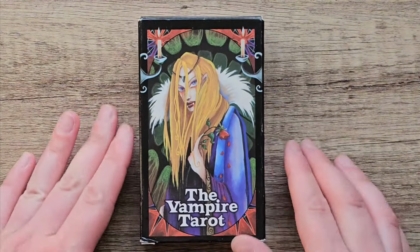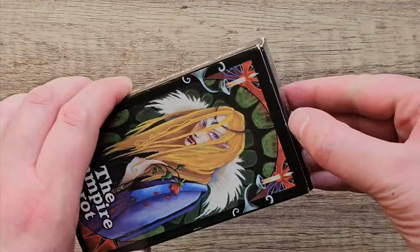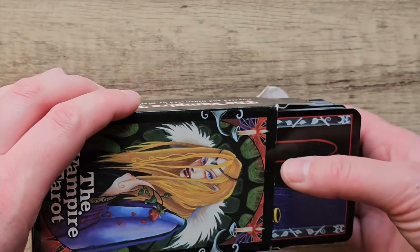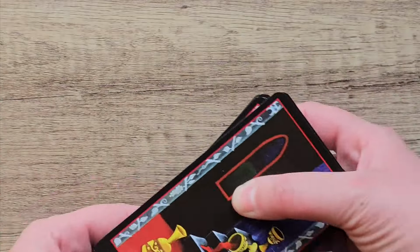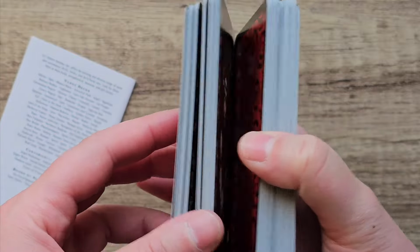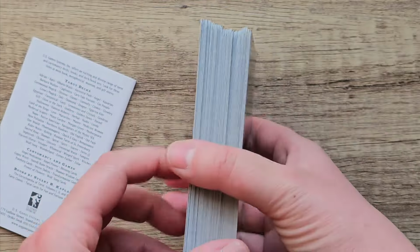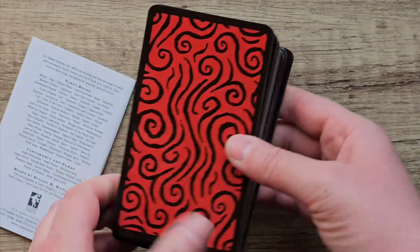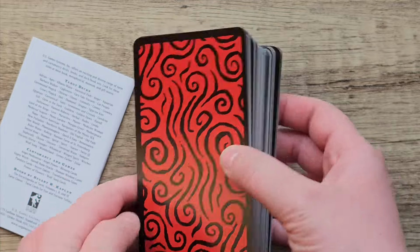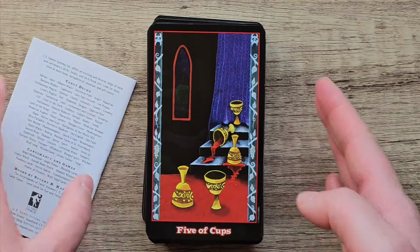Another deck I want to show you is this one, the Vampire Tarot. This was my sister's tarot deck, and she gave me all her decks when she moved. I don't think she ever used this. It's in really good condition. The cards still literally stick together, so I don't think she ever used it that much. But yeah, it's really beautiful backs. I really like the bright colours and everything. I love spirals. But yeah, this is such good condition.